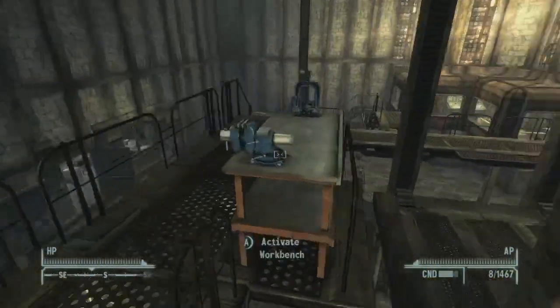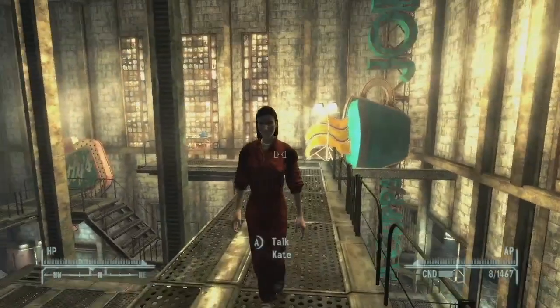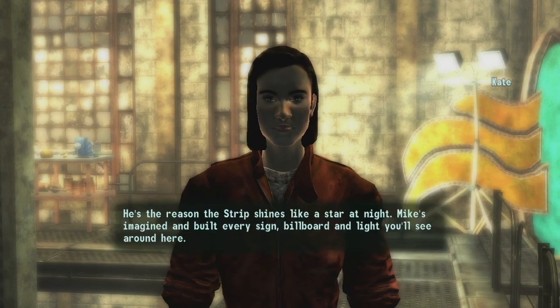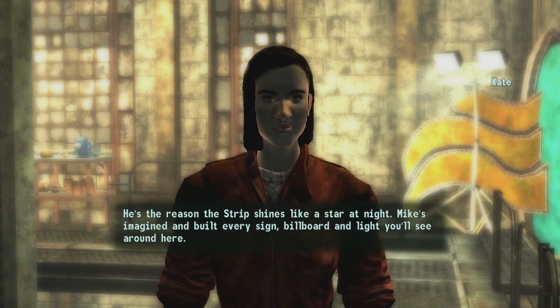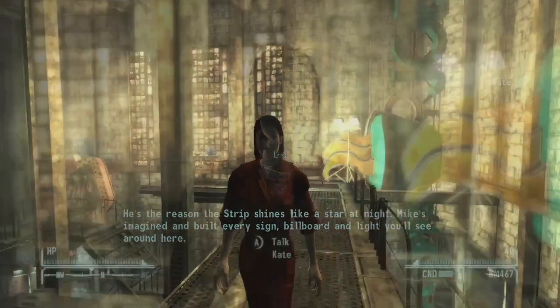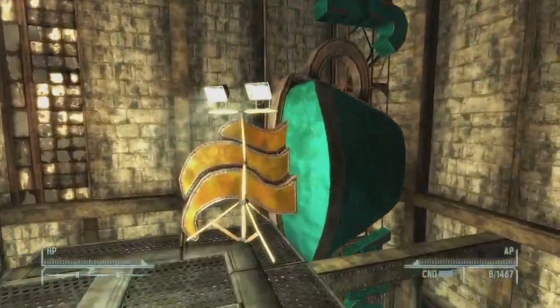Up here we can find Kate, who has some interesting dialogue about what Michelangelo does. He's the reason the strip shines like a star at night. Mike's imagined and built every sign, billboard, and light you'll see around here. But after that, she no longer wanted to talk to me.